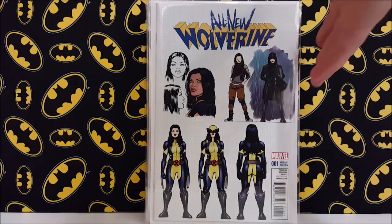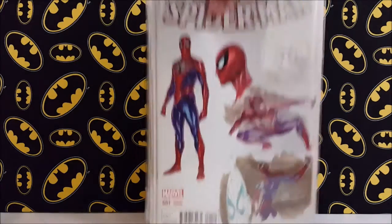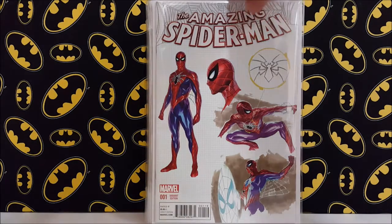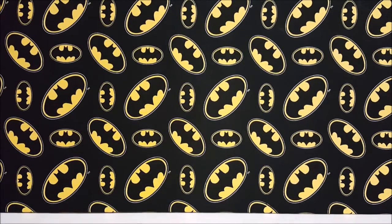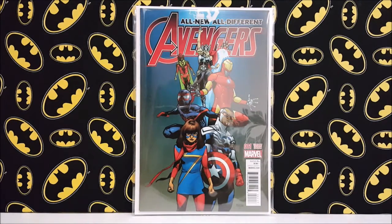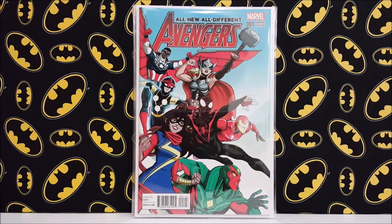So I picked up the one for All New Wolverine, and I also got the one for Amazing Spider-Man. Both those are the #1 issues. All New Avengers #1. Another All New Avengers #1. One is 1 in 25 and one's 1 in 20. So many variants with all this all new Marvel stuff, but a lot of them look really cool.